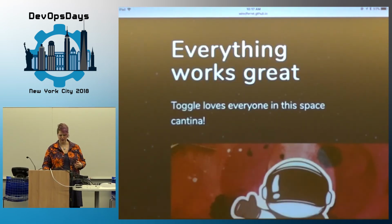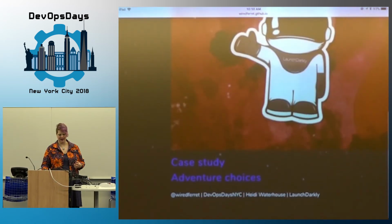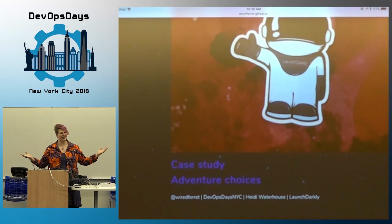So eventually you get to the point where everything works great. Toggle loves everyone in this space cantina. Yay!